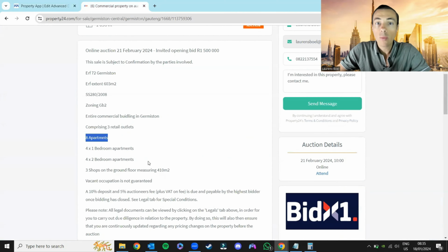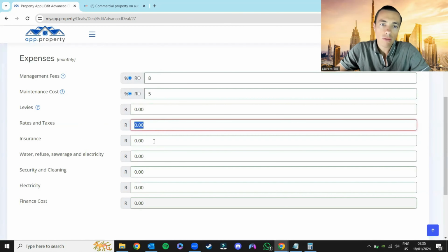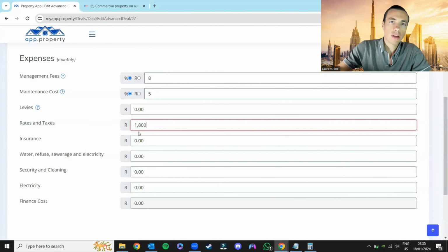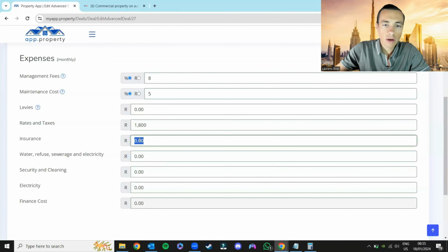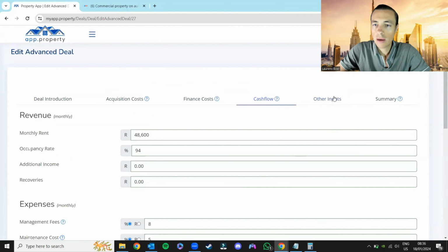Okay, obviously I would need to get confirmation and proofs and due diligence from the agent, which you can download. All of these bidding companies have DD packs that they send to you. But for the purpose of our exercise, I'm just going to estimate what I think it would cost based on my experience. So I'm going to work on 1,800, 800, 2,500, 600, and electricity will be prepaid.